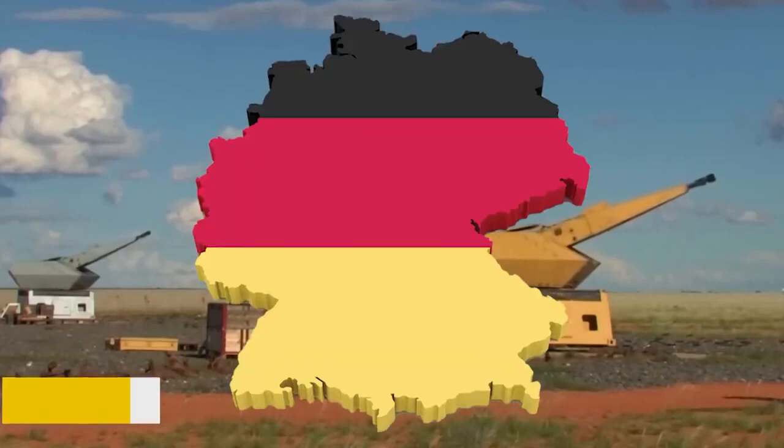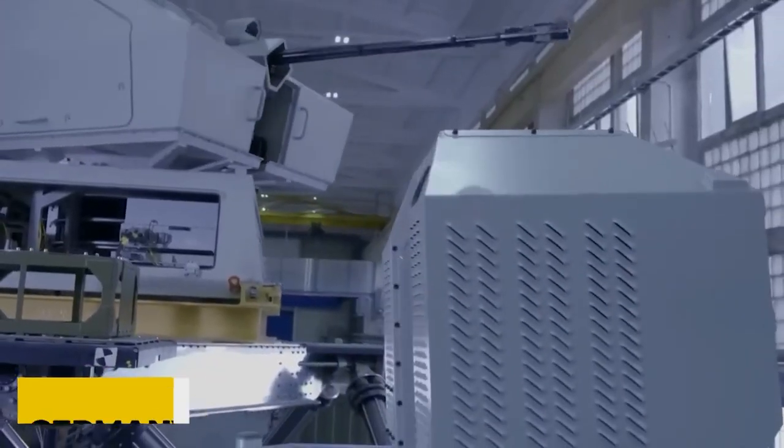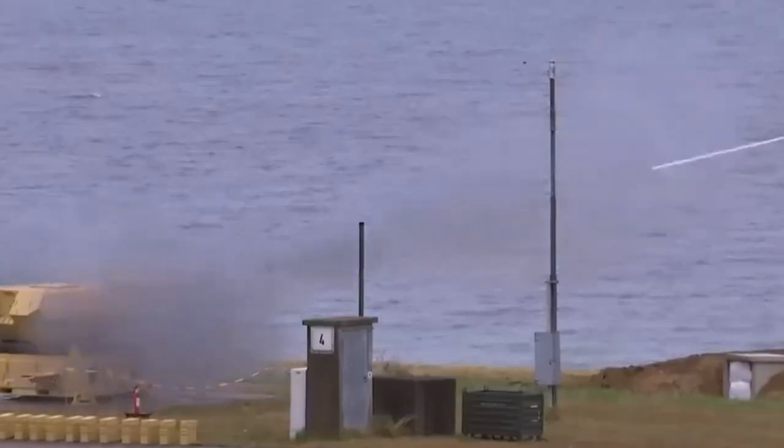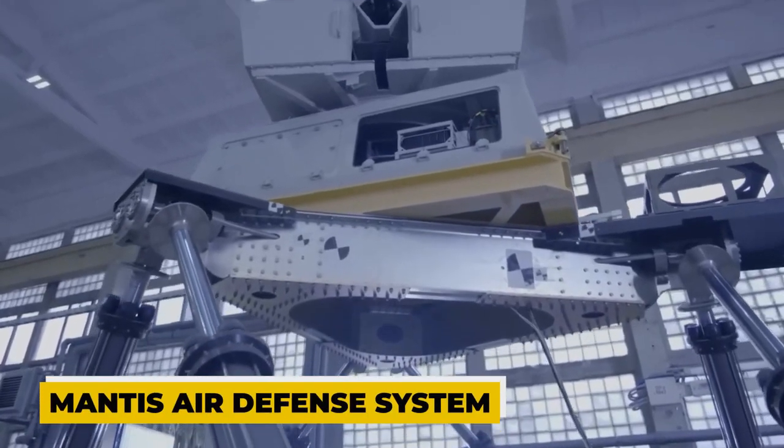Hey there! Did you know that Germany has given us another incredible military weapon? No, it's not the famous party you might be thinking of. It's the Mantis Air Defence System.